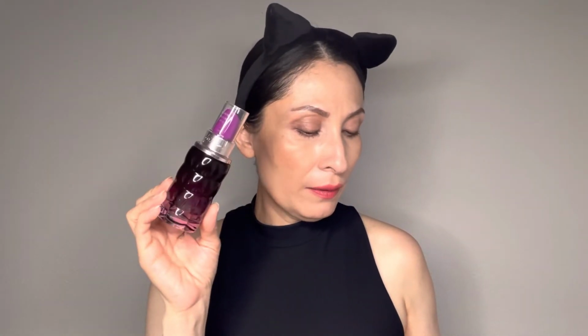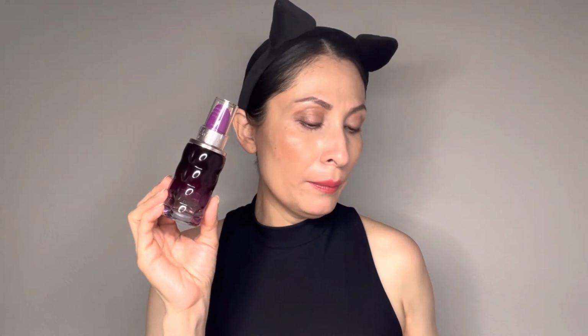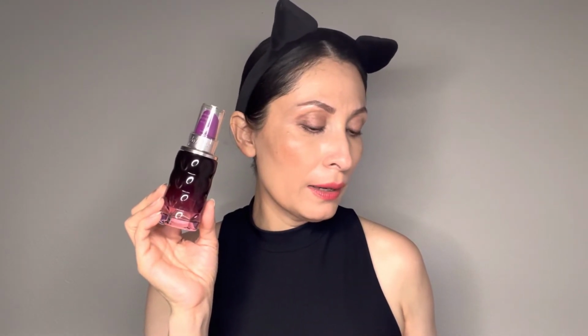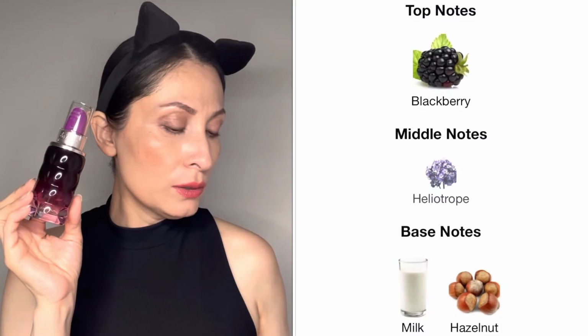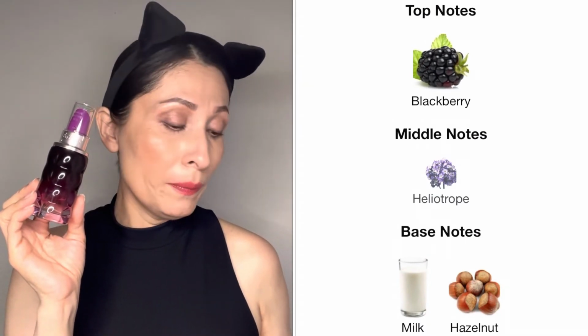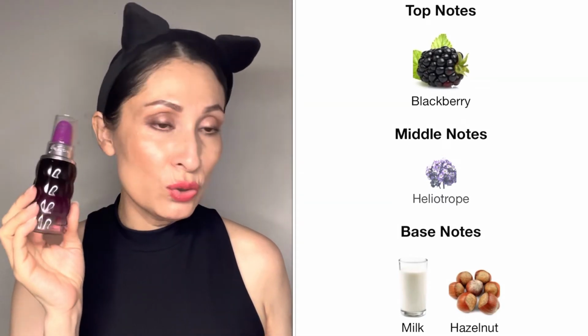Let me tell you a little bit about this fragrance. This Yes I Am Fabulous is a purple bottle. It's also from CACHAREL. This is considered an amber vanilla fragrance, and it's a fragrance for women. This fragrance was launched in 2020, and the top notes are blackberry, the middle notes are heliotrope, and the base notes are milk and a vanilla note.